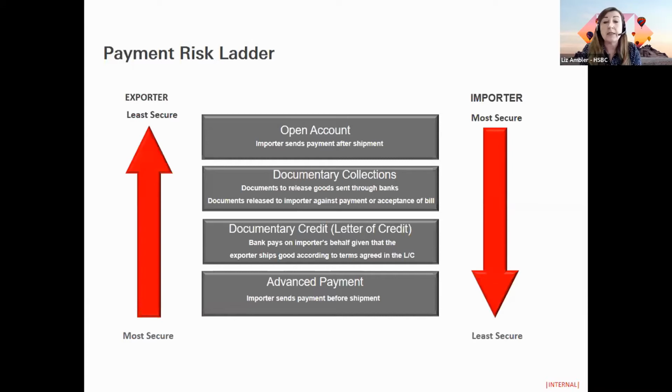So as the exporter, your payment preference is probably to be paid up front before the goods have left your premises. So advanced payment, which you can see at the bottom there. If you don't receive payment, you don't ship the goods. But how does that feel from the importer's point of view? So somebody out in Dubai, for example.